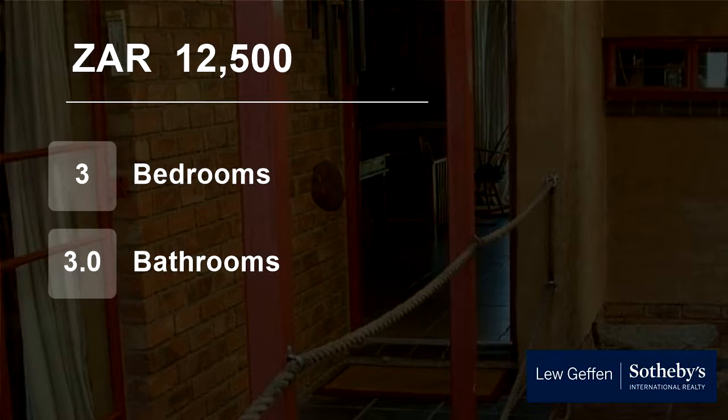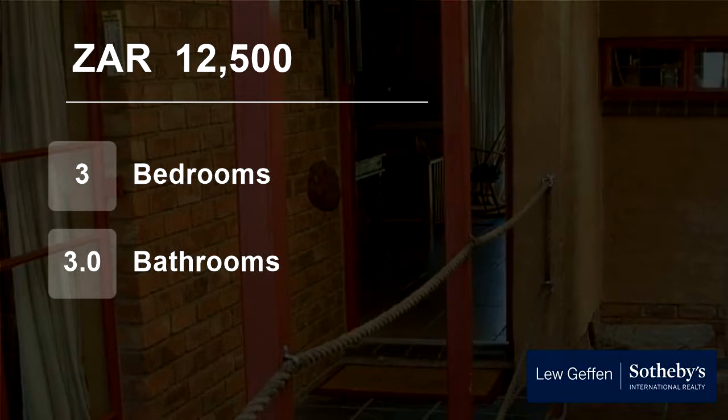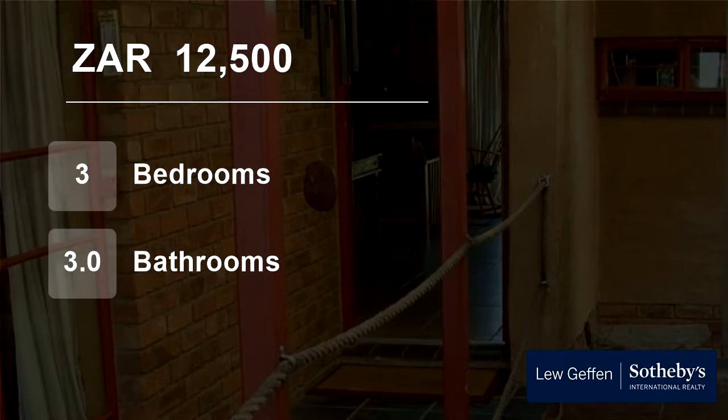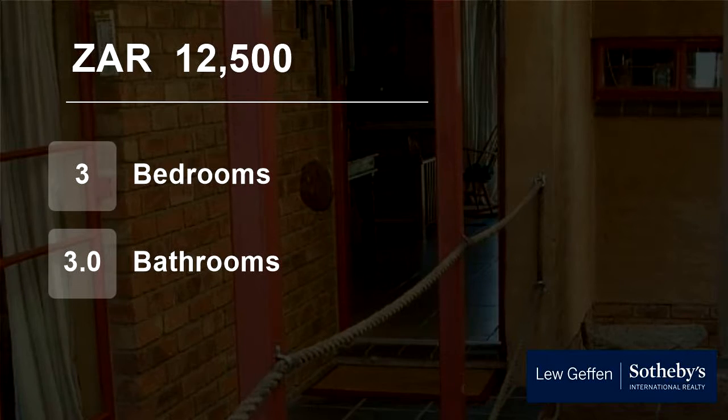This family-friendly estate offers excellent on-site security and other amenities including a preschool and has easy access to excellent shopping and entertainment. Rental excludes water, electricity and refuse collection.